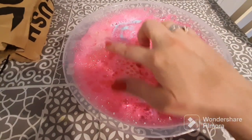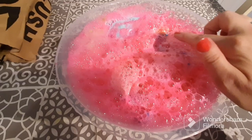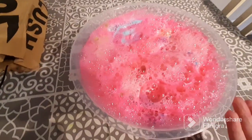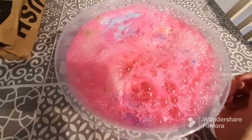Then you've got your blues right here. We've got a little bit of yellow and a little, oh, this is a little bit of green. But how beautiful. So the present goes inside. It dissolves. I mean, these bubbles are still coming. They're still coming. I'm really, really worried.